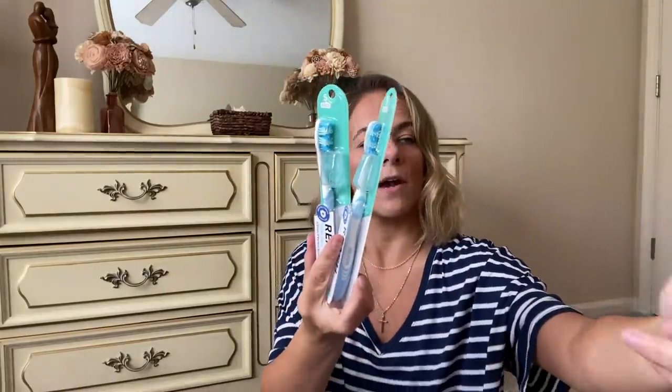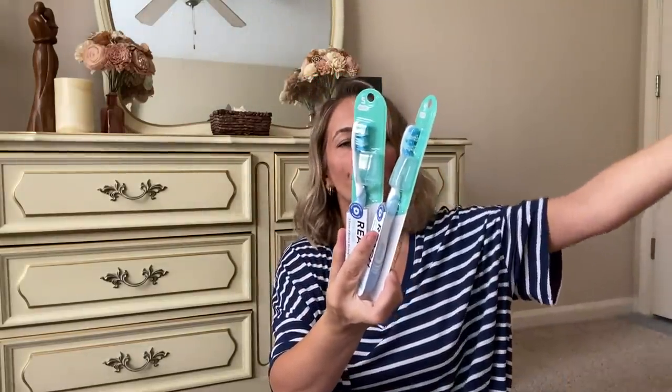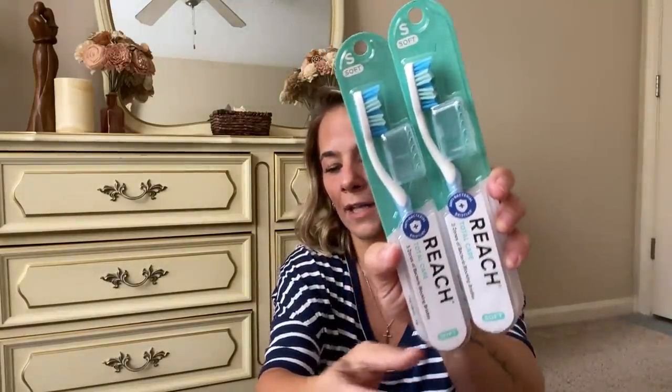I got some new Reach Total Care toothbrushes. Let me turn that down. I was watching a movie and that might be too loud, y'all. But this is Total Care. First of all, look at the blues. I love the blues. When I was shopping that day, I had got like these blues.